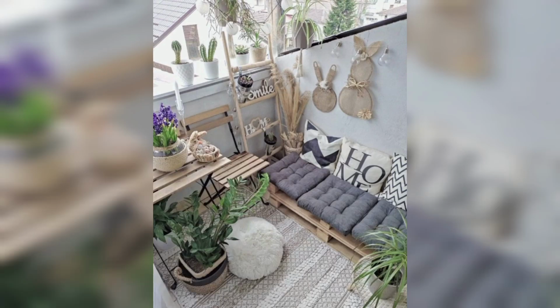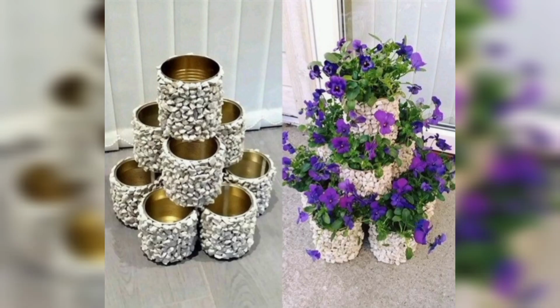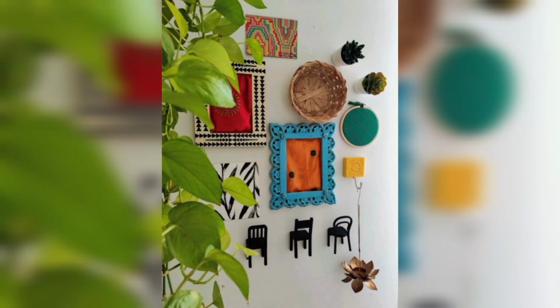Now, let's talk foliage. A balcony without plants is like a cake without frosting. It's just not as sweet. Bring in an assortment of spotted plants and let them go wild. They purify the air, boost your mood, and hey, you won't mind if you talk to them. They are great listeners. Remember, a green balcony is a happy balcony. Plus, it's like having your own Amazon jungle safari right at home.